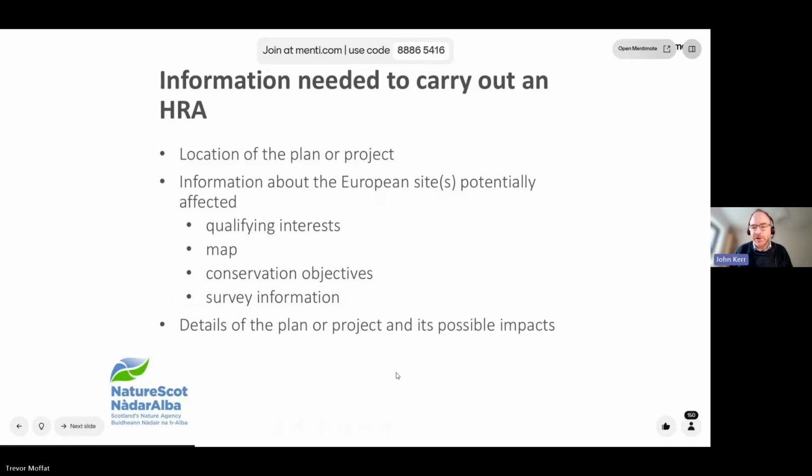So what information do you need to carry out an appraisal? Well, obviously, the location of the plan or project and information about European sites affected. Most of that information, the qualifying interests, the map, the conservation objectives and the likes, you can find on our website on SiteLink for every site. The other piece of information that you will need will probably come from whoever it is that's proposing or applying for consent, or the developer as a sort of shorthand. And that will be information about what they're planning to do and what its impacts will be on European sites.